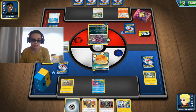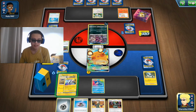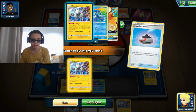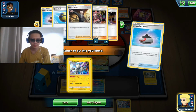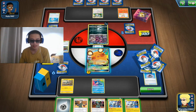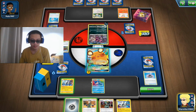They actually knock out one of our Magnemites. No actually. I thought they could, but they couldn't. Oh, they could. It's an Assault Gate. I thought they are using the other Hoopa. My bad. They knocked out our Magnemite. Let's just put the Dideen. So we got options. We've already got 1 Magnemite down. One Magnemite in the prize card, 1 Magnemite down. So might as well just discard that loose Magneton.